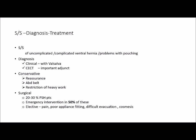The diagnosis is not very difficult except in a very, very fat person. In a very fat person, the diagnosis becomes difficult. Why? Because there you can't appreciate clinically the sac. So you can do a Valsalva clinical examination. You may be able to see the sac or feel the sac, but failing to do so, you're still suspecting PSH, you can go in for a CECT examination where you put a contrast dye into the intestine, not radioactive, sorry, a contrast dye, and can easily delineate the intestine lying in a sac above the abdominal wall. So that is an important adjunct to a diagnosis of PSH, right?